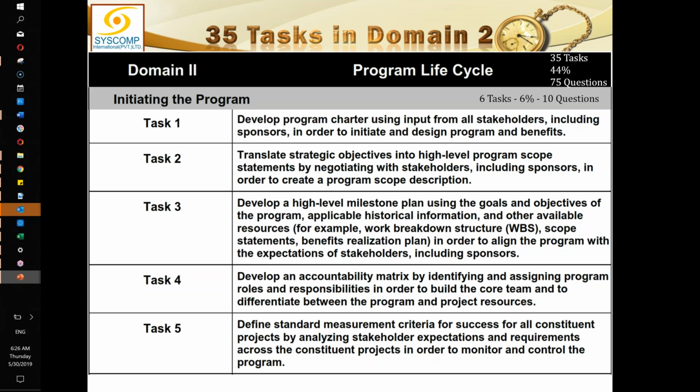Are we okay till now? Yeah. So even in this, where exactly do we have an approved charter? Task 1, task 2. Task 1. Okay. So we have a signed off charter at the end of task 1. Exactly.